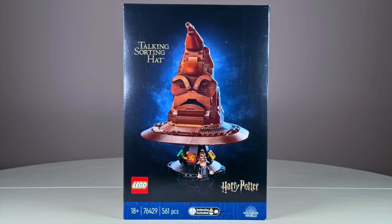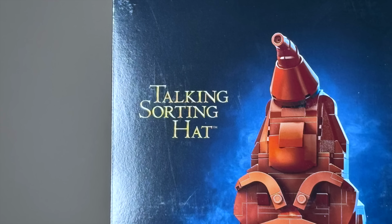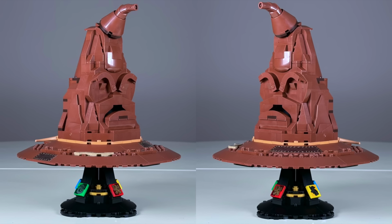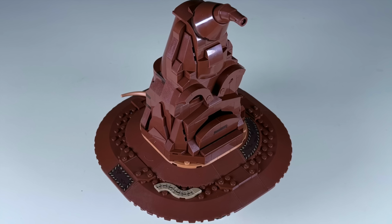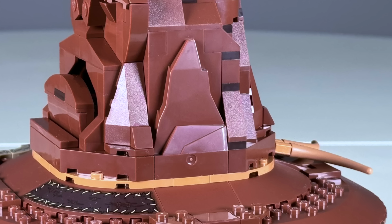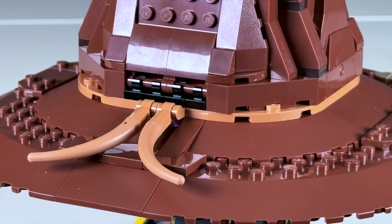First, we've got the talking Sorting Hat with 561 pieces, retailing for $100. The Sorting Hat looks great on its stand and from all angles. Around the nicely curved brim, there are both stickers and 2 new printed tiles to add detail, plus unique parts with the rock piece and Ninjago dragon horn, and string tied at the back.